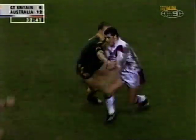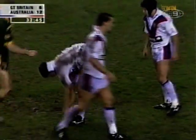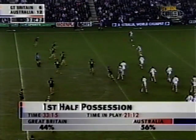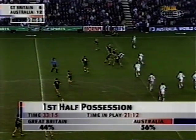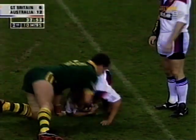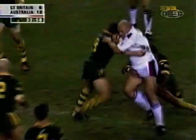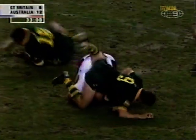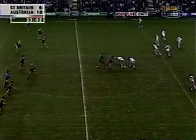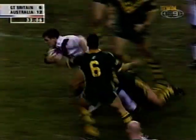Deacon to Sculthorpe, wide to Wellens. Done well, the St Helens fullback. So is the Bradford scrum half, and the possession is swinging Australia's way gradually. Just at the moment, Britain, having started off like a house on fire, are just struggling to get across this defensive line. Well, it didn't help with the fact that two of the kicks from Sculthorpe went directly into touch, the two mistakes. You've got to try to be error-free if you're going to beat the Australians, that is for sure.